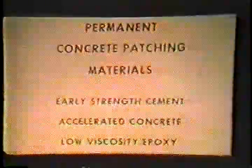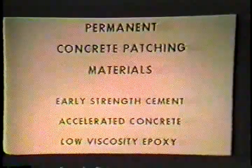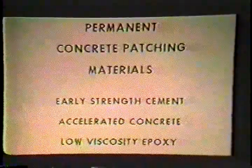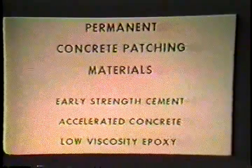Permanent patching materials. Where traffic volumes are such that a lane can be closed for adequate curing periods, regular concrete can be used as a patching material. Where traffic volumes will permit an overnight lane closure, some states are using low slump concrete with high early strength cement.